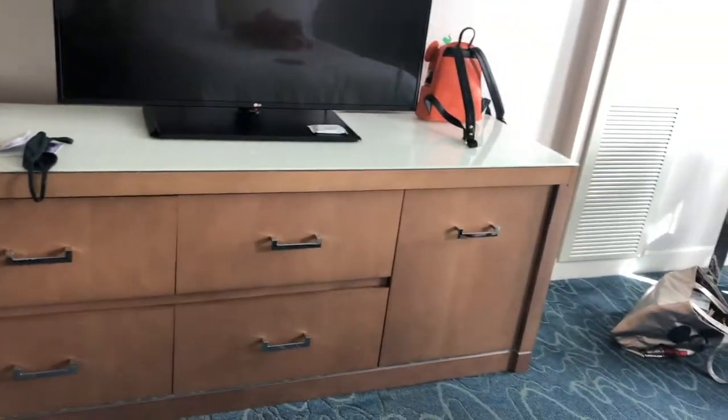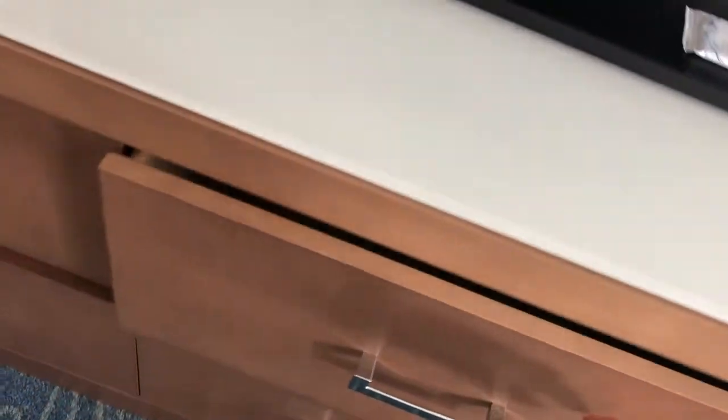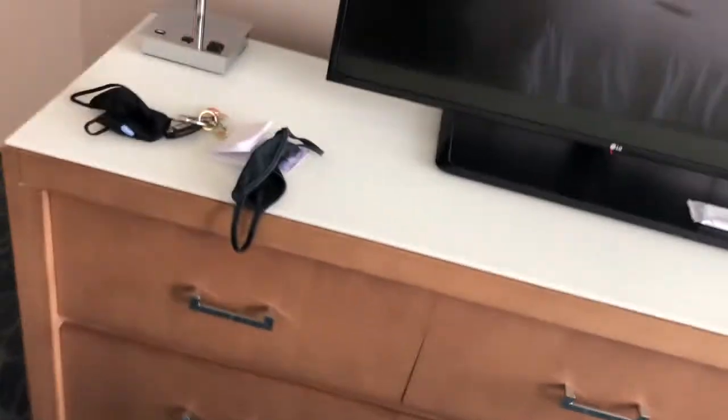So we're only gonna be here one night. We're not gonna need it. But let's see, I'm assuming this is gonna be a fridge. Yes, it is. Most hotels have those nowadays, and I have grown to really love it. And then we have 4 of these drawers that are really nice. Really a lot of space. So if you have 4 family members, everybody could have a drawer. And you have storage down here too. So that is our room.